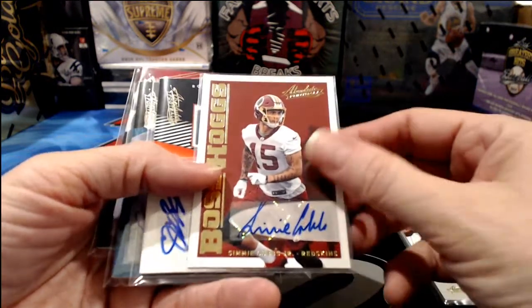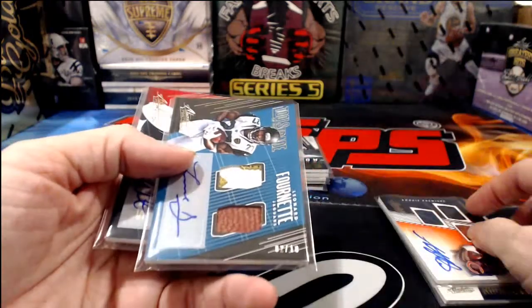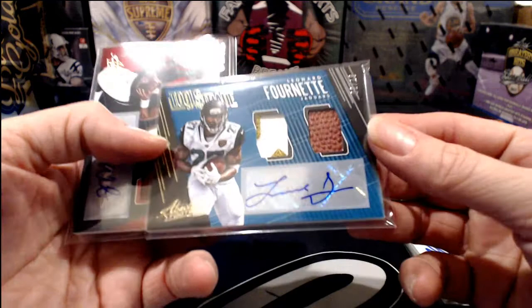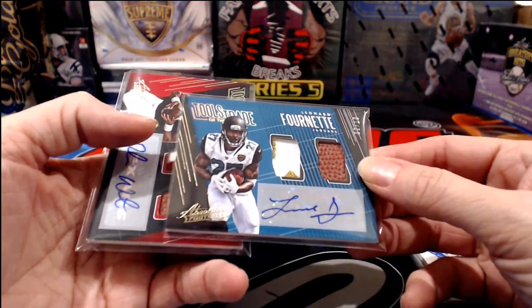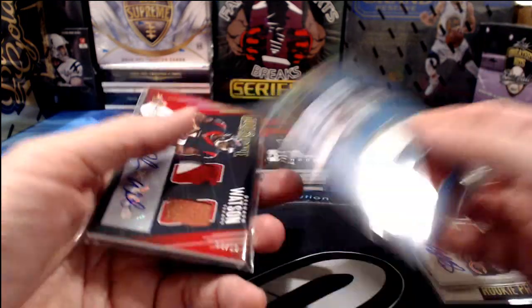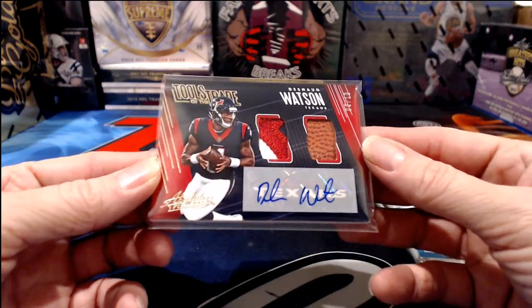Rashad Penny and the Seahawks. Simi Cobbs for the Redskins. There's Anthony Miller again for the Bears. Here's the nice Leonard Fournette for the Jags. That one is numbered to 10. And, you know, you do have a little bit of corner and edge stuff going on. Not a lot, but there are some minor imperfections on it.